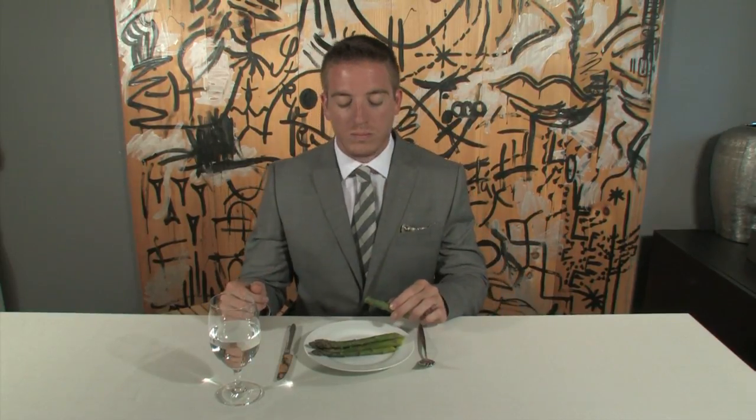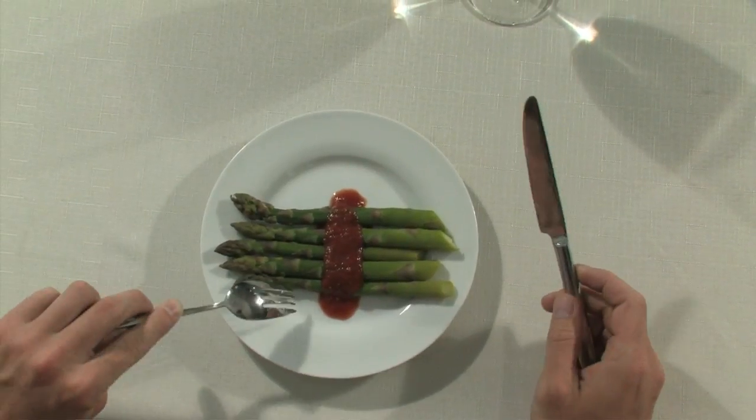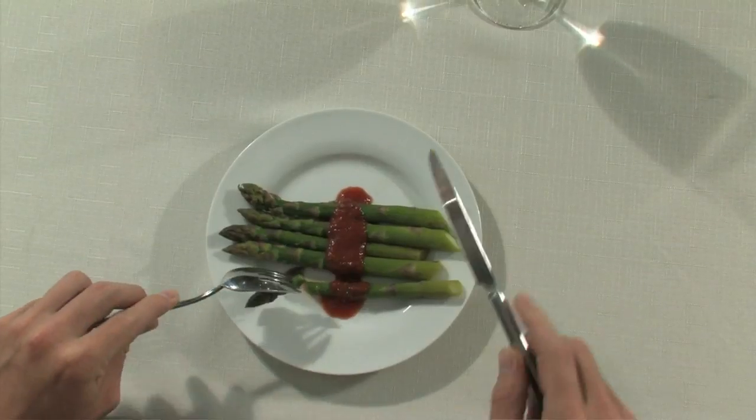Asparagus can be eaten with your fingers as Europeans do. But if it is too long and awkward to fit into your mouth, just cut it into bite-sized pieces and eat it with your fork.